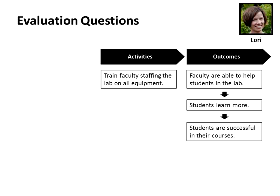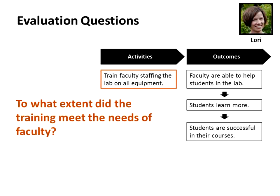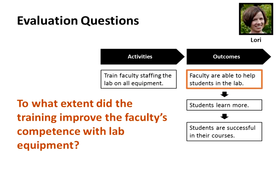It is important when we're thinking about evaluation questions, and these are the big questions about a project, to look at both the process and the outcomes, or the activities and the outcomes. So first we'll look at the activities. We might ask, to what extent did the training meet the needs of faculty? This is important because if it wasn't what they needed, and I'm not talking about what they wanted, but what they needed, we don't have much chance of bringing about the intended outcomes. So we need to look at this.